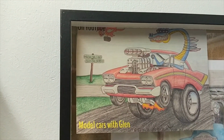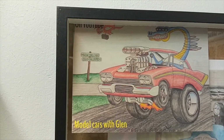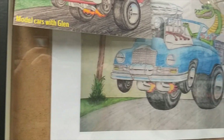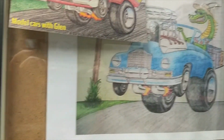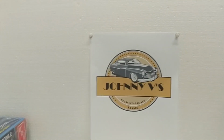And one of my first cards that I got from Glenn, Model Cars with Glenn, first shop card, and one of his artworks he emailed to me. So guys, there you go.